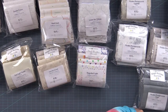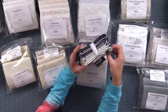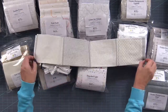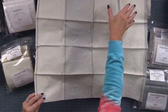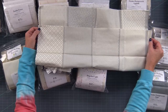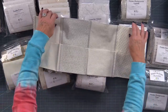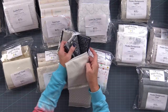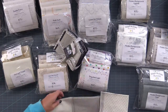So one other one that I wanted to show you is our bundle of low volume lollies. These are prints that are printed so they have multiple prints in each one. So it's a half yard, but you get this strip of different prints in each one. So this is a great way to get multiple prints in just one bundle. So we have the lightest, and then it kind of goes into a little bit darker, into more blacks and grays, different hues. So that's the low volume lollies.